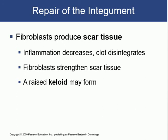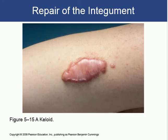sometimes you get a keloid. Have you seen a keloid before? This is an overgrowth of the granulation tissue. You're supposed to have granulation tissue enough at the surface of the skin, not above the surface, not protruding out. It should be right at the skin level. If it is like this, it's an overgrowth of the granulation tissue, and it is actually affected by genes. It has some genetic factor.